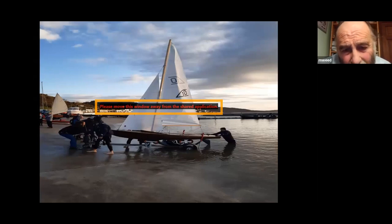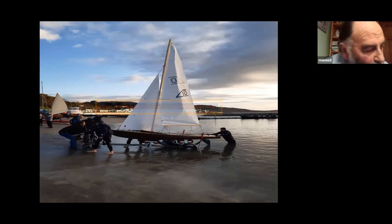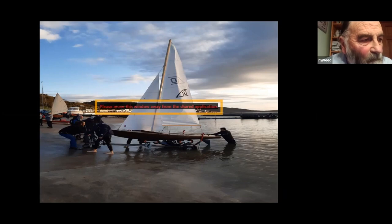This one is a little bit elongated. I couldn't fit the picture in properly. She's not quite as long as that, but it's the Flying 10 by Uffa Fox, a beautiful little boat and a very fast little boat. She's about 14 foot, but she's 10 on the water line, so they call her the Flying 10.